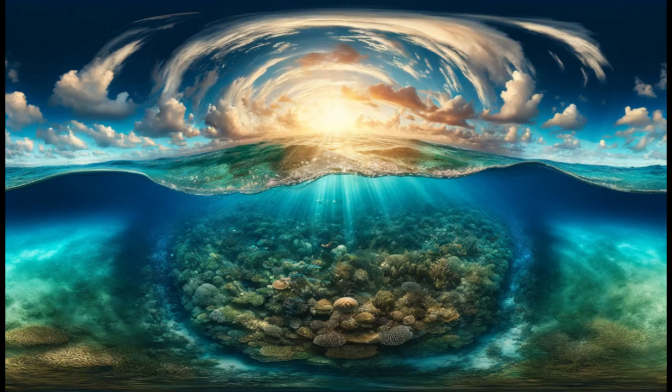As the day unfolds, the sunlight shifts, changing the scene below. The interplay of light and water brings out the subtle details of the reef, highlighting the dynamic interactions between the diverse species that call this place home. This ever-changing environment remains a constant source of wonder, revealing new secrets with each glance.